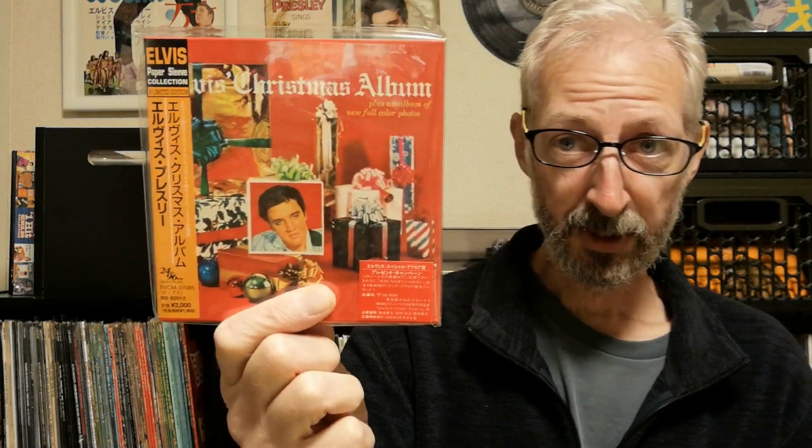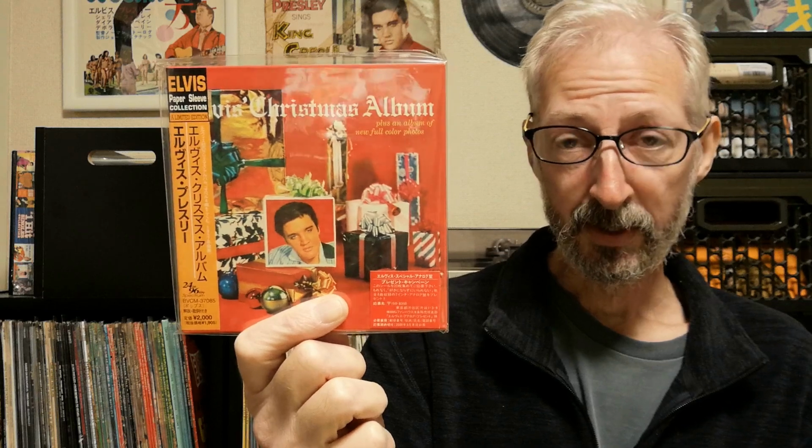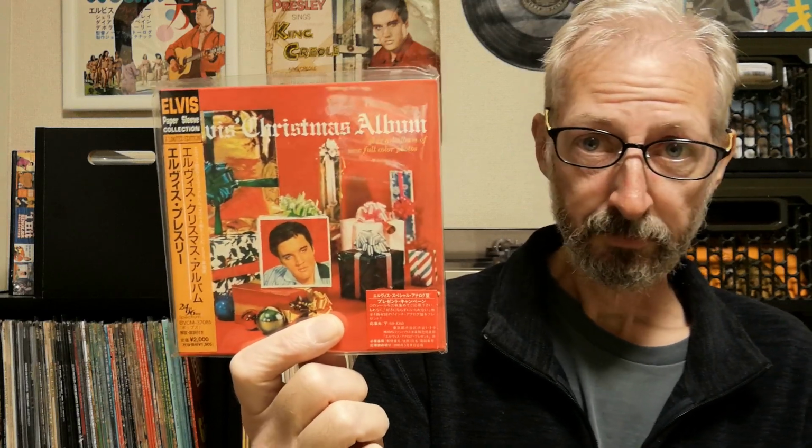Counterfeits are another problem that you can run into, especially mini LP CDs. And I found a couple recently on eBay. Both of them were Christmas albums. The first one looked very similar to this one. This is an original Japanese one from 2000. There were a couple of differences between this one and the one I saw on eBay.